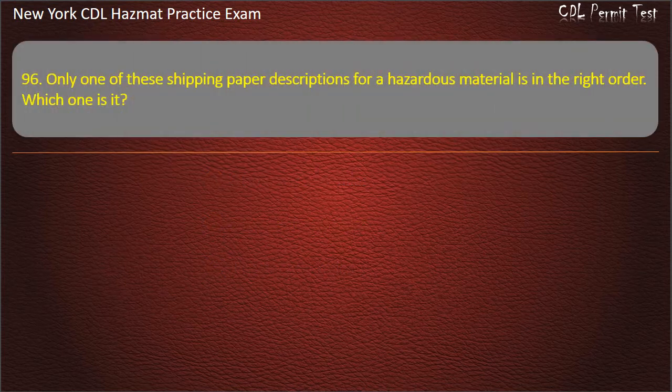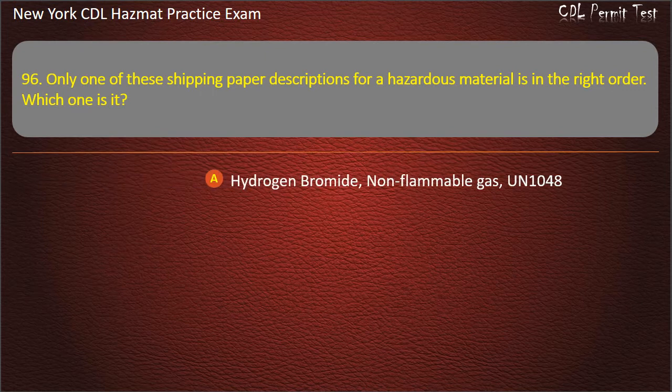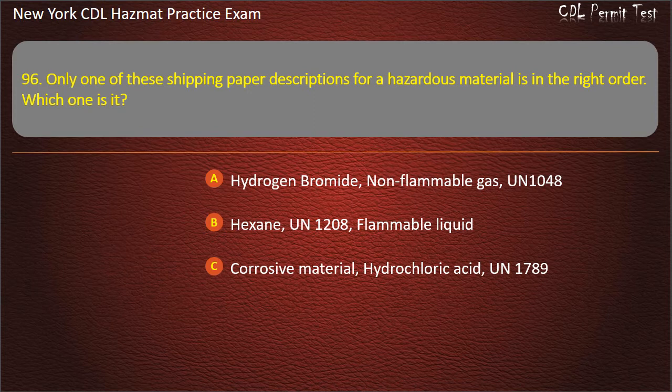Question 96. Only one of these shipping paper descriptions for a hazardous material is in the right order. Which one is it? Hydrogen bromide, non-flammable gas, UN 1048. Hexane, UN 1208, flammable liquid. Corrosive material, hydrochloric acid, UN 1789. Answer. Hydrogen bromide, non-flammable gas, UN 1048.